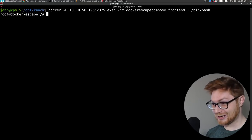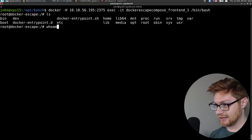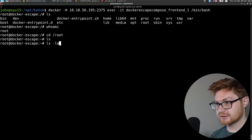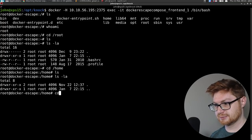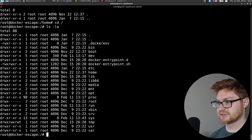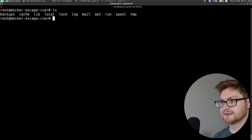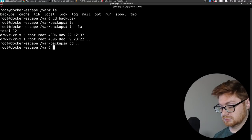Oh, okay. I see that now. Obviously I'm root because I'm in that container. Nothing in that root directory? Lame. ls -la. I'm still in home. We know this is a Docker environment, right? There might be some backups lying around. If we're in the front end, we're probably involved. Backups, maybe? No?